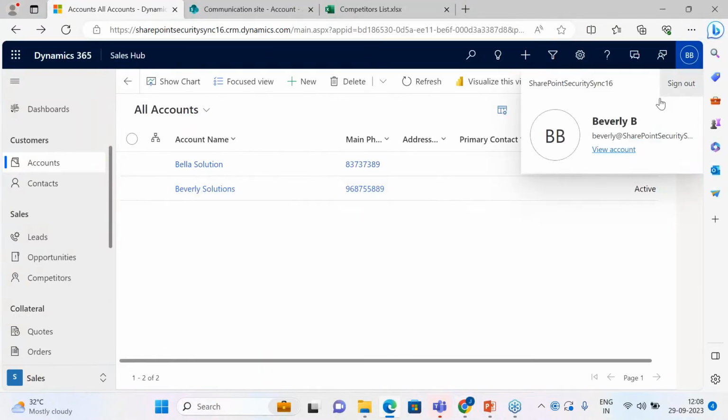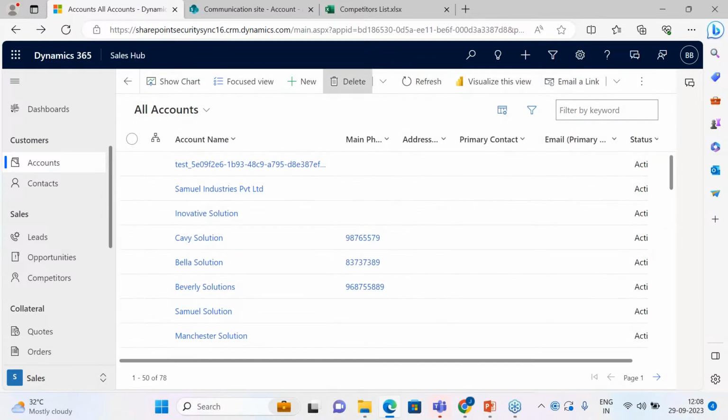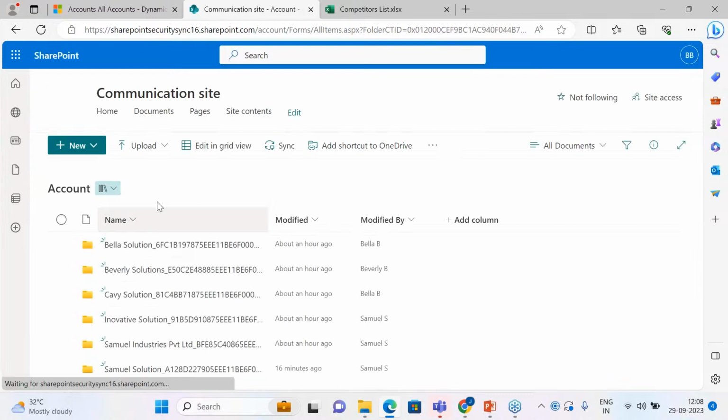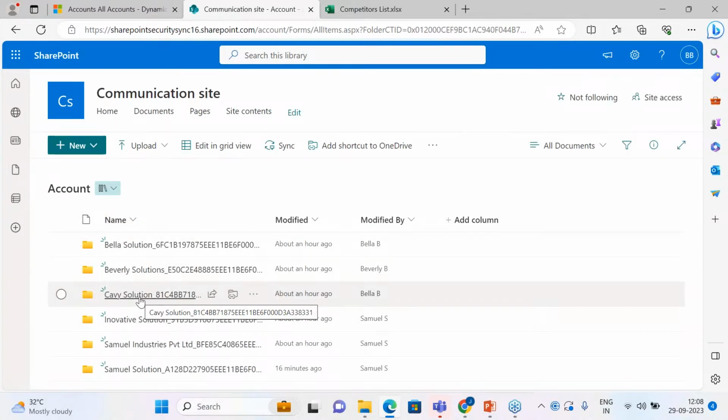If I go to the Beverly account and refresh it, I can see all the accounts in the CRM, and for which the document location has been created, the same should be seen in the SharePoint as well. So if I go to the SharePoint, there you see, I can see all the accounts in the SharePoint as well for which the document location has been created.